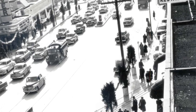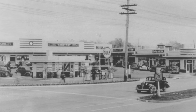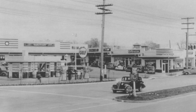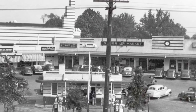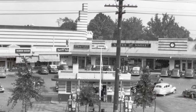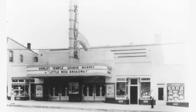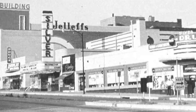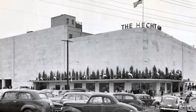I know looking back at some of the old historical photos, it seemed like a bustling shopping center at all times. Right. The original Silver Spring Shopping Center was built in 1938. It was the first such center to offer free off-street parking, making it easy for patrons to access everything in one trip. The shopping center included retail, drugstore, grocery that was anchored by the Silver Theater along Colesville Road to the north. The success of this center drew more retail development to downtown Silver Spring. The Heck Company located its first suburban store here.